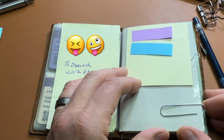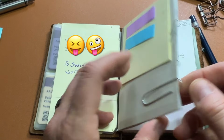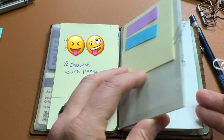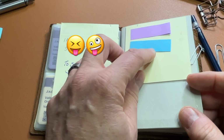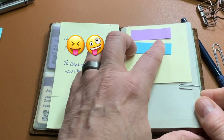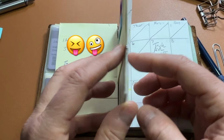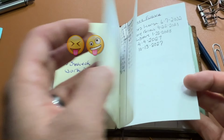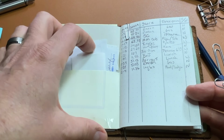I couldn't get through a day without writing a lot of Post-its, and I'm still using paper clips to bundle pages together so that it just makes it easier to flip through. I like these little Post-its. Those make good bookmarks, and they're also good for little reminders to yourself that you can stick in through here.